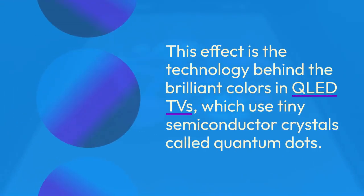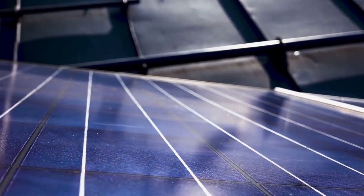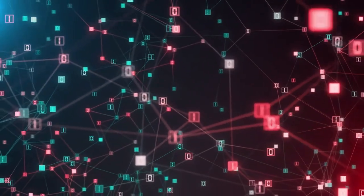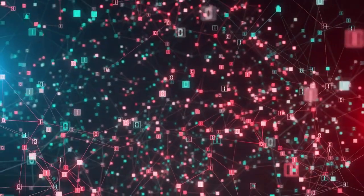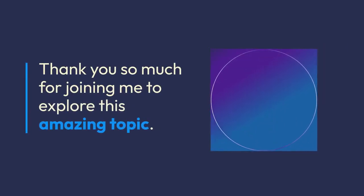This effect is the technology behind the brilliant colors in QLED TVs, which use tiny semiconductor crystals called quantum dots. It's also being used to develop more efficient solar cells and for advanced medical imaging. In essence, quantum confinement is the rule that says shrinking a material down to the quantum realm fundamentally rewrites its properties.